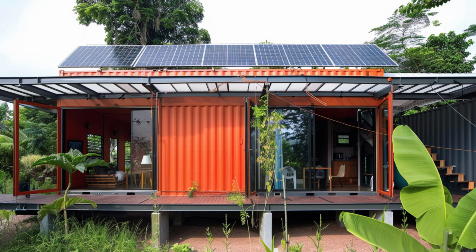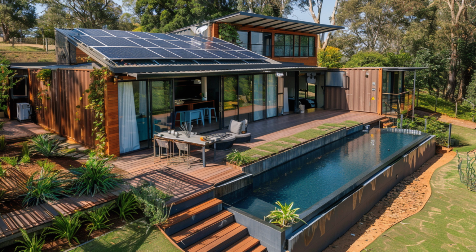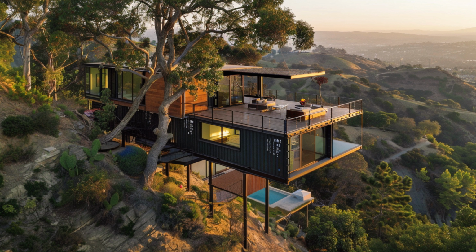A row of two connected shipping containers, painted a vibrant terracotta orange, form a small house. The containers are mounted on a raised concrete platform, creating a terrace-like space. The roof features a grid of solar panels in a dark gray/black hue. Surrounding the structure, visible through the gaps in the containers, is lush greenery, with large palm-like leaves and foliage.